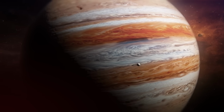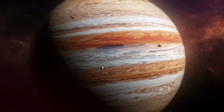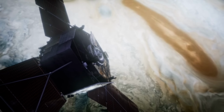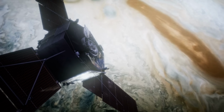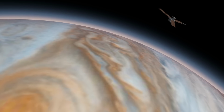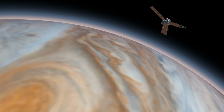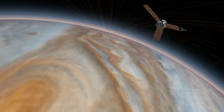There's also a possibility that Jupiter doesn't have a core at all, or it might have existed once, but since then, it's eroded away. Hopefully, we'll find out the answers to these questions soon enough, since Juno, NASA's space probe, is orbiting Jupiter, collecting data about its gravitational and magnetic fields.